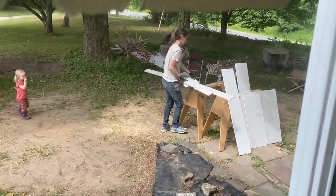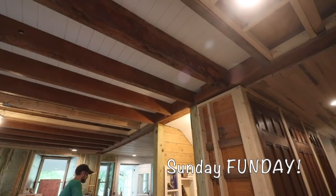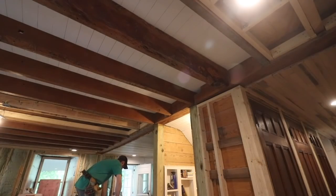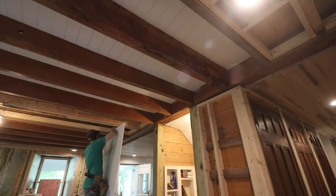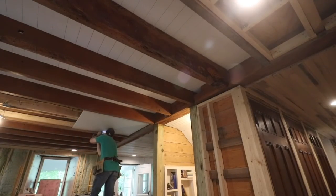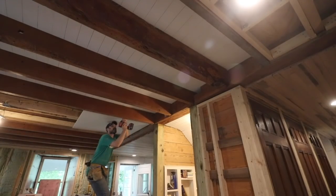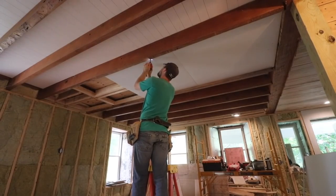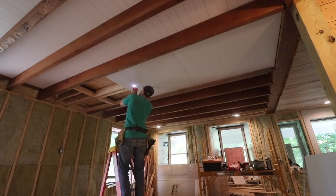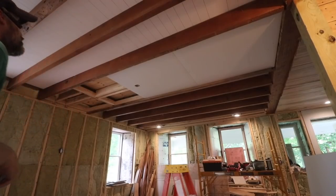Sarah helps as much as she can. She's a hard worker. She doesn't get to help very much, but when she does, she loves it. I don't expect this to go extremely easy, but let's find out. Tonight's only dealing with half of a sheet. Oh, I didn't push it all the way tight to the beam. Well, that looks pretty good though, so I'm just gonna move it now. Hard part might be over because the light is done.